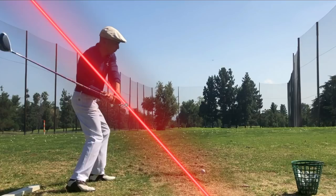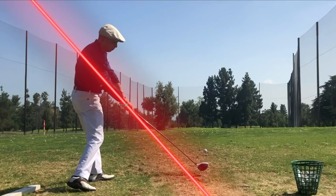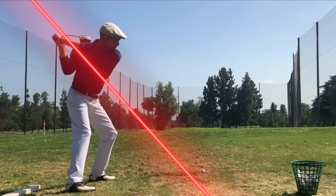And here I'm loading in, getting down, hips are clearing, and at impact, that's what I'm trying to do. If this camera was straight behind me, like straight down the line, I think we'd see a lot of hip clearance. Let's see how the body moves, hopefully with no compensations or minimal.